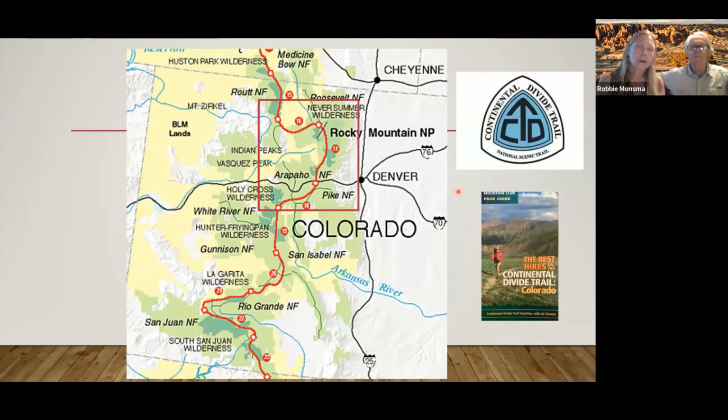So it's pretty exciting because usually the people on that are going from Canada to Mexico, and they all look pretty gaunt and hungry. And it's kind of fun to run into people on that trail and find out how long they've been on the trail and what they're doing. Just see a lot of skinny people. Yeah, I want to do that.